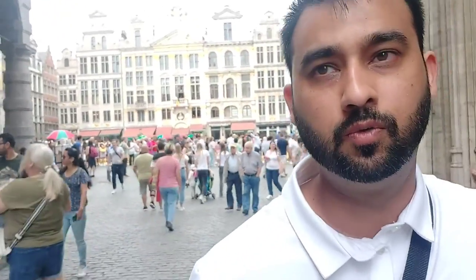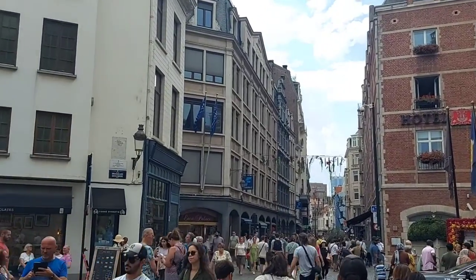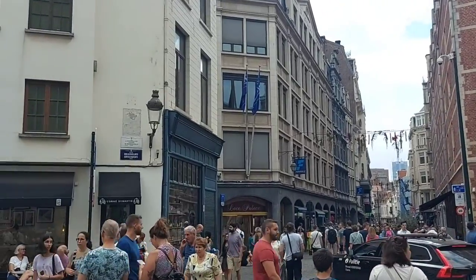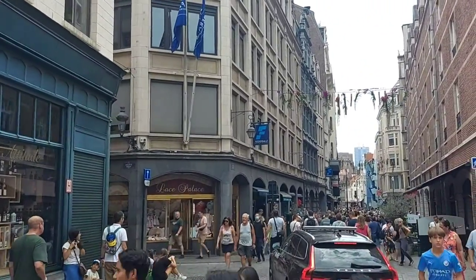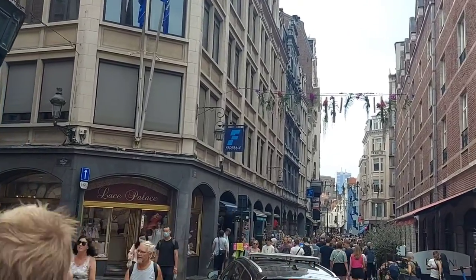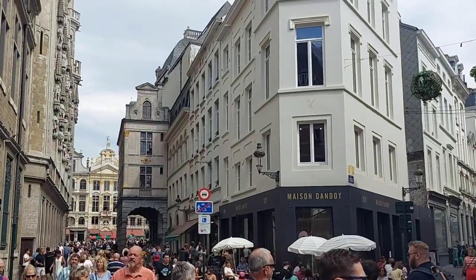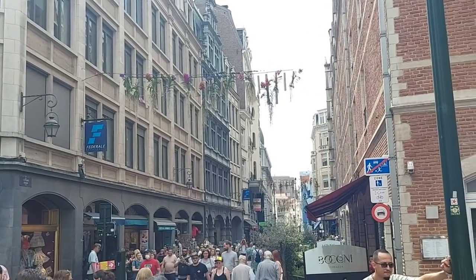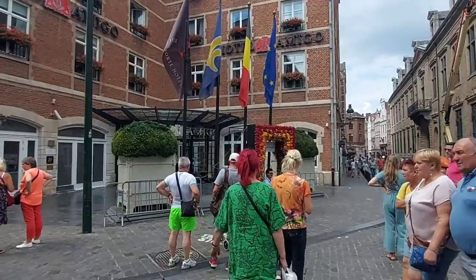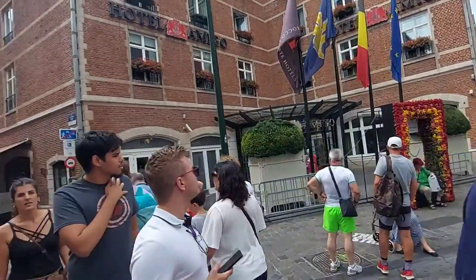So now we are going towards Manneken Pis, which is a landmark in Brussels. So just look around. This is the streets of Brussels, full of people. So walking toward Manneken Pis. By this corner, I have seen there is a flower gate. It is in front of the hotel, and the people are taking pictures. It is beautiful.